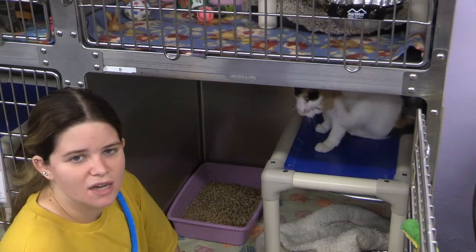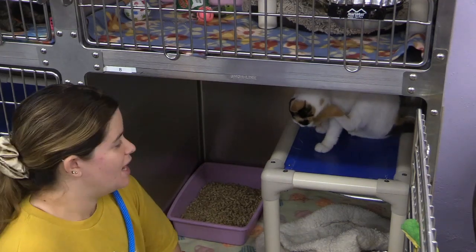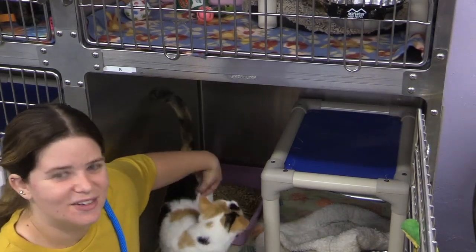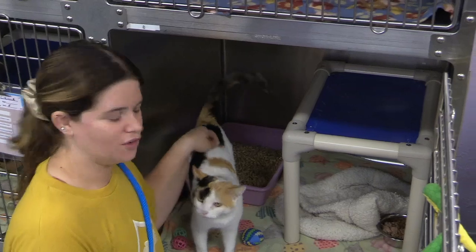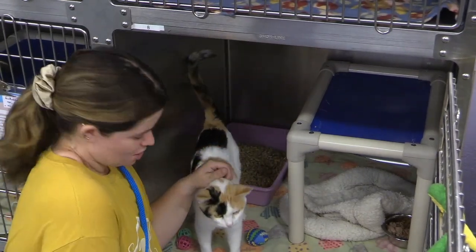I just think she's adorable and sweet, and I wanted to let you guys know that her fee actually is waived. And she is 100% up to date on everything. She is fixed. She is ready to go. So literally, she's like, get me out of here. And I think the calico coating is so unique and beautiful. It's definitely worth coming to meet her and maybe taking her home.